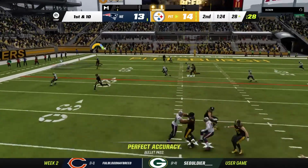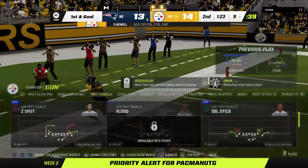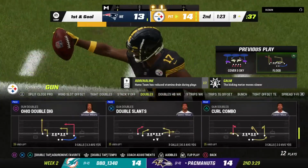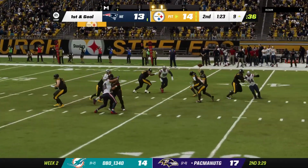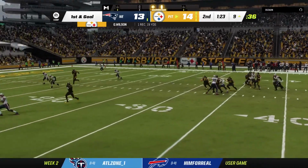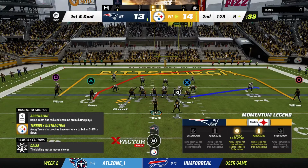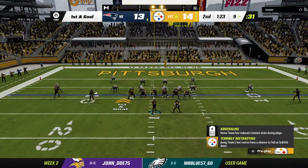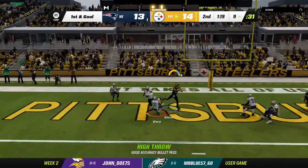Here's Howell. Toward the sideline, and look at that catch. Dragging the toes, and that's going to be a first down. Well done. Give them 19 there as the drive marches forward. How about the way they're moving the ball down the field? They had a big play a moment ago. Followed it up with another nice one here. And before you know it, they're already looking at 1st and goal.